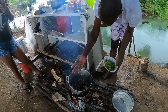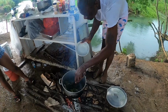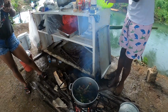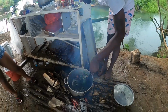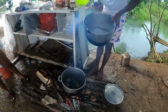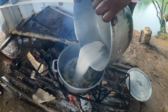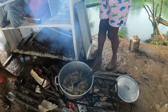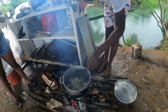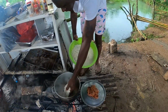Scotch bonnet pepper, fresh thyme, scallion, bell pepper. Pimento seed. Coconut milk, you know? Also some salt, so we're gonna season to taste.